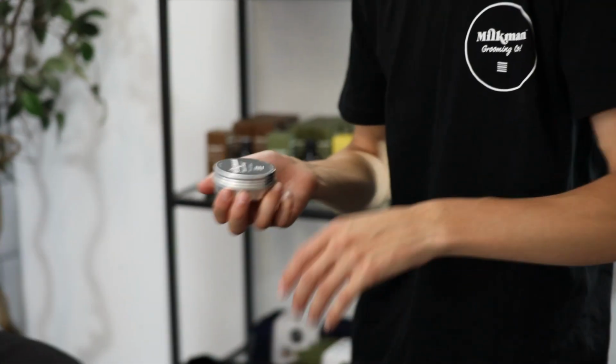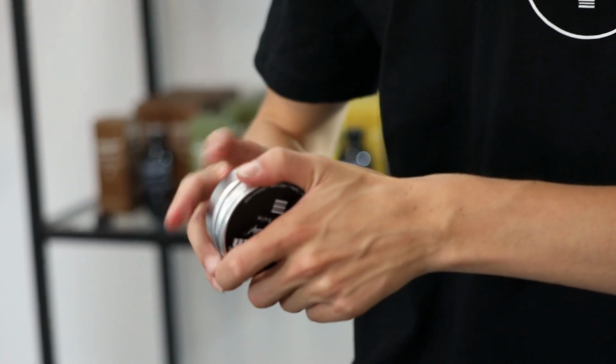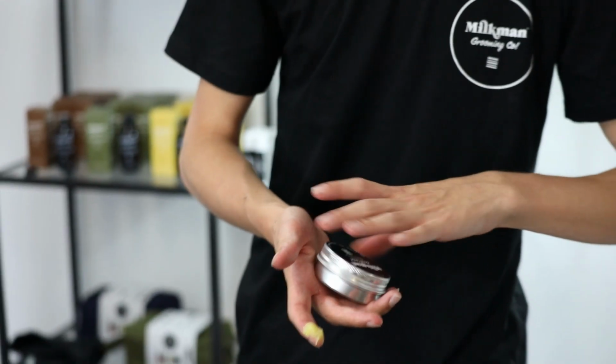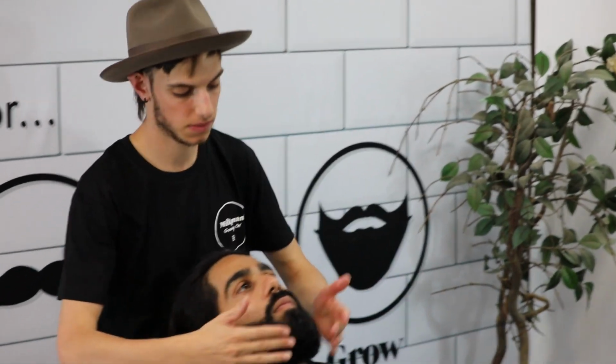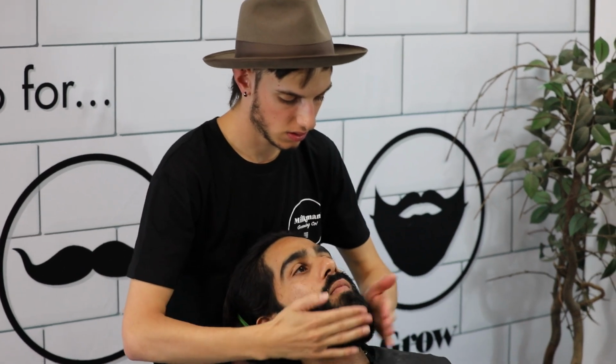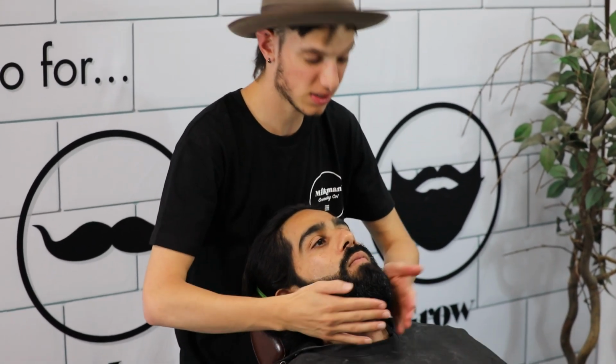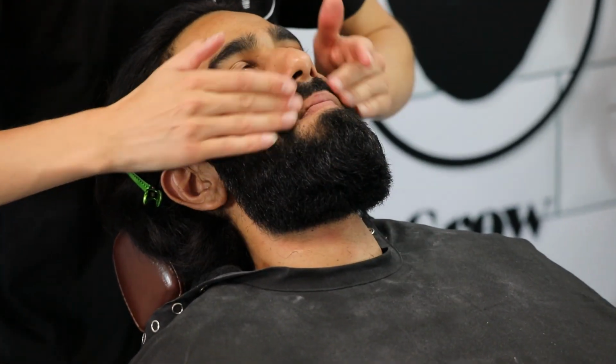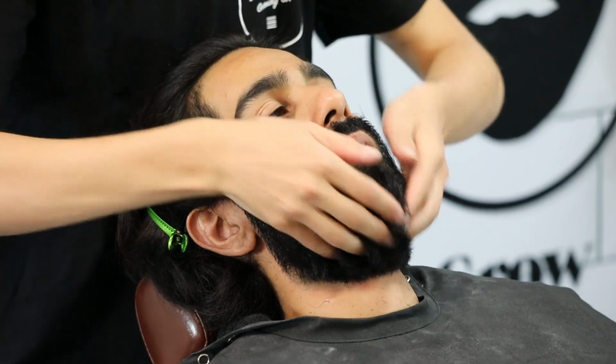A little bit of beard balm, beard candy. Now the beard candy is very helpful with longer length beards. Keeps all the hairs that are going to stick out, keep them all in place. You can also use it to shape the beard, and it also works similar to an oil, except it's got a bit of a hold to it.